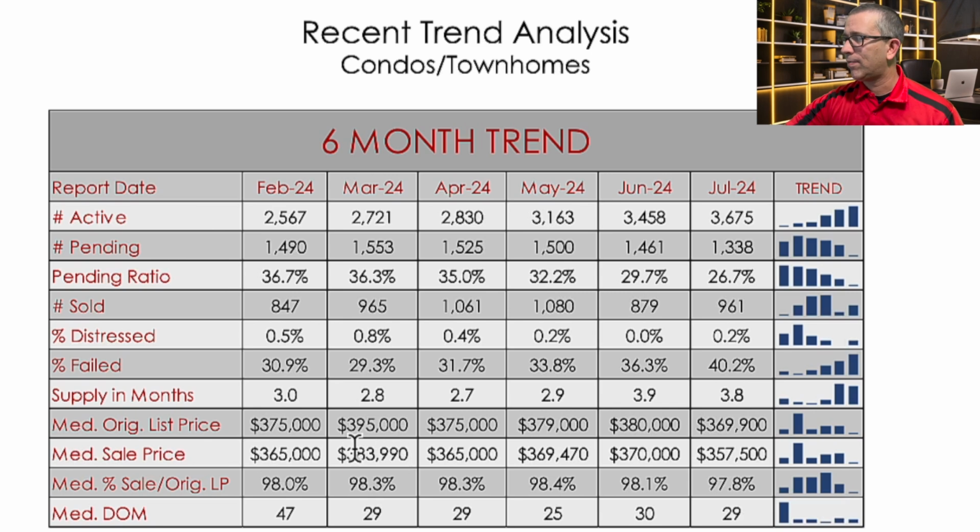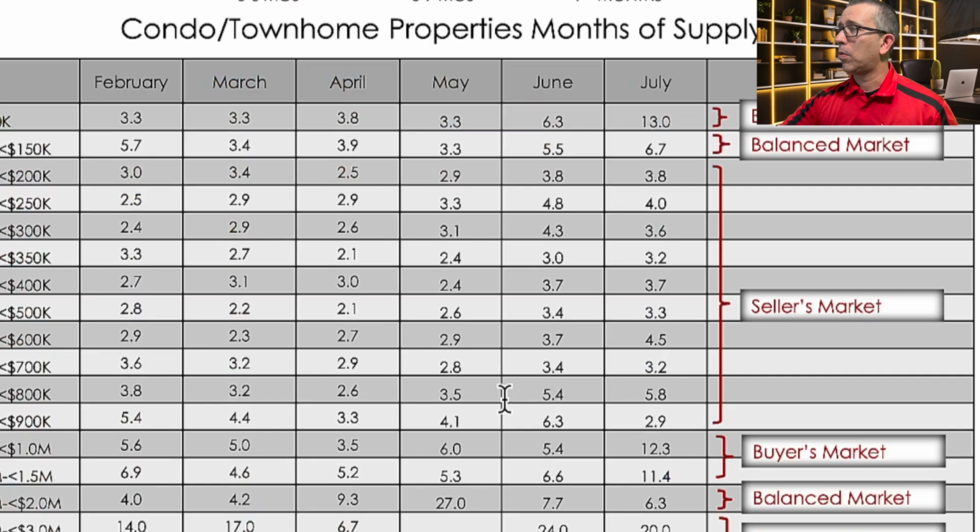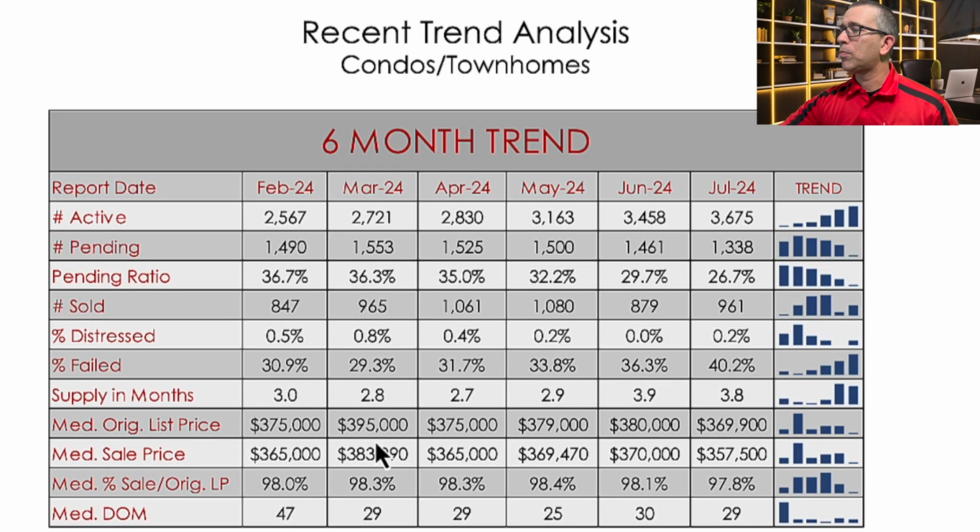We see 365, 365 again, 369, 370, all kind of staying around the same point. And then we had a jump down in July, 357.5. Now, is this like the anomaly here in March where you had a bump up? It'll be very interesting to see the August numbers when they come in. But for the most part, we've seen this median sales price kind of being steady. Now we're seeing a little drop in it. Is that what we're prepping to come?